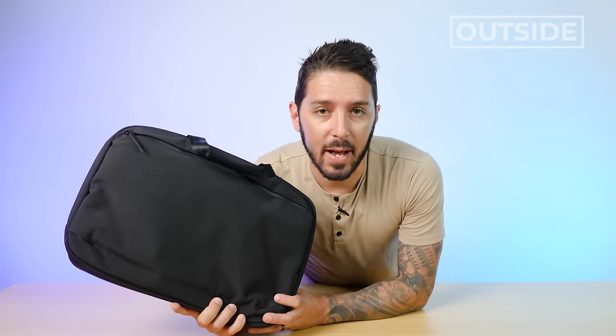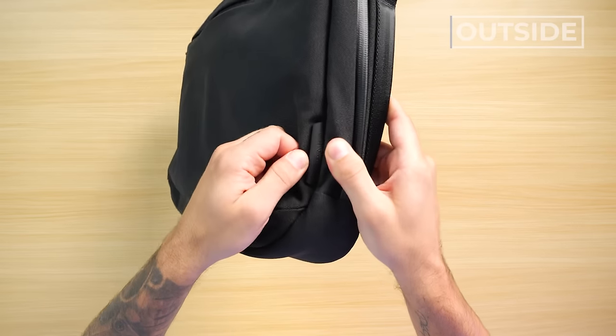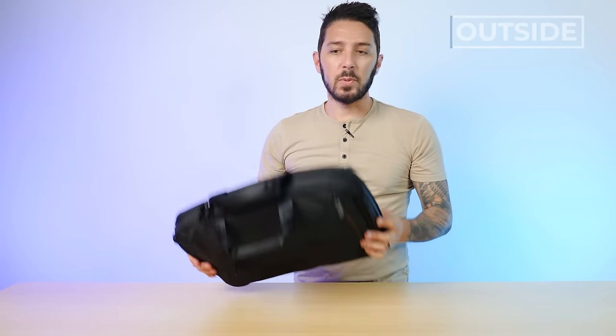Okay, let's talk about the outside of the Alpaka Elements Tech Brief Pro. One thing I love about Alpaka is they have super anonymous branding. Notice, where's the logo? It's nowhere to be found. JK, it's right here on this little tag. Which for me really helps with the professional vibe that you're kind of going for here, right? It is a tech brief. If you're doing a brief, it's because you're doing the work thing. And if you're doing the work thing, you do not want to be a walking billboard.